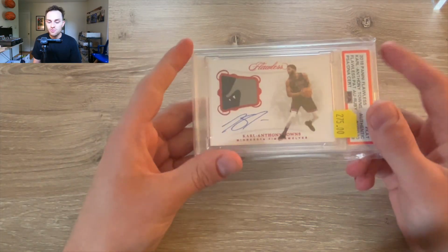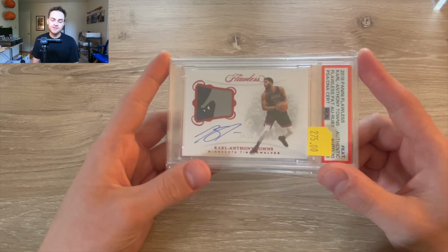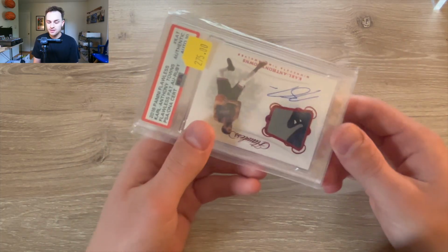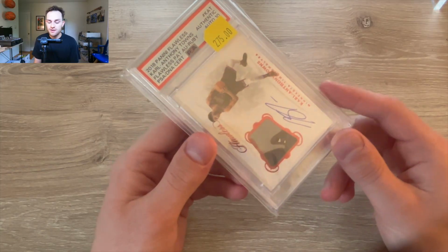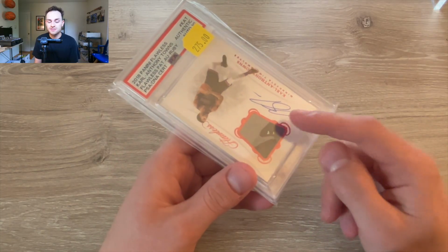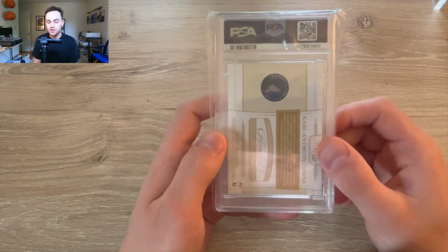So the first one that I added is probably my favorite one, was a Flawless out of 15 patch autograph, and the patch on this thing is just disgusting. It's got the Timberwolves fangs upside down right here. That's from the shorts, the little patch on the side of the shorts. So I thought that one was really, really cool, and just had to snag that one for the PC.